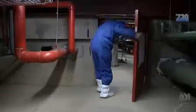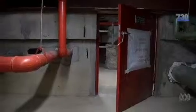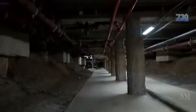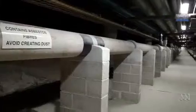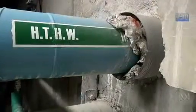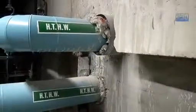Deep underground in one of Australia's major hospitals, a deadly menace is lurking. It is asbestos, and breathing its dust can kill. It is in the boiler houses, in the laundry, fire doors. Hospitals are full of asbestos. We shouldn't have to worry about catching a deadly cancer when you go in a hospital for treatment.